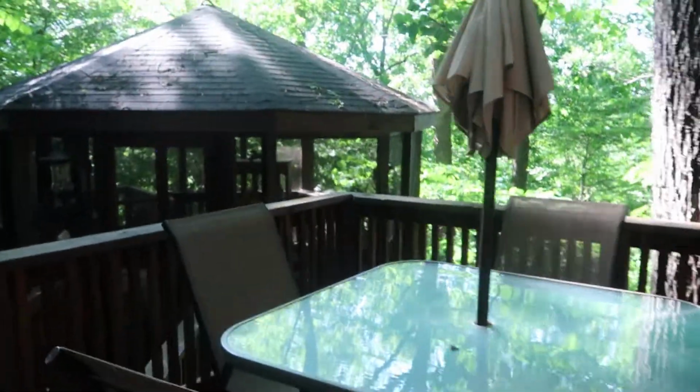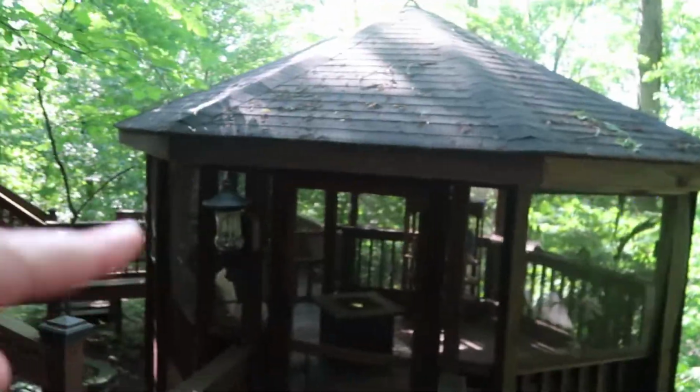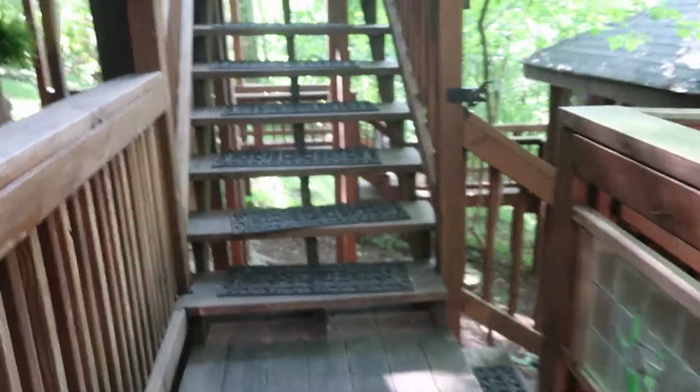Here we got a little table. I think we're gonna have breakfast out here tomorrow, or maybe in the gazebo. This is my favorite part. I can't wait to show you guys that. Let's go around to that. We have to go up another little path. And that goes up to their place.